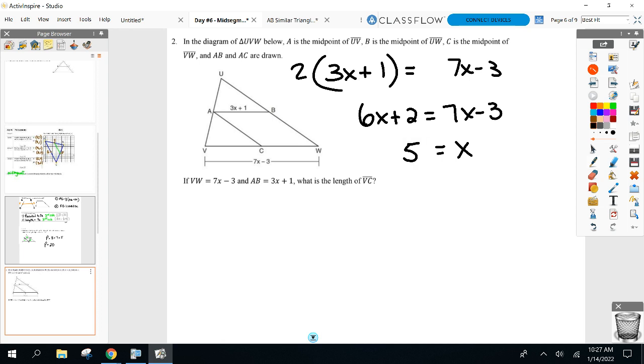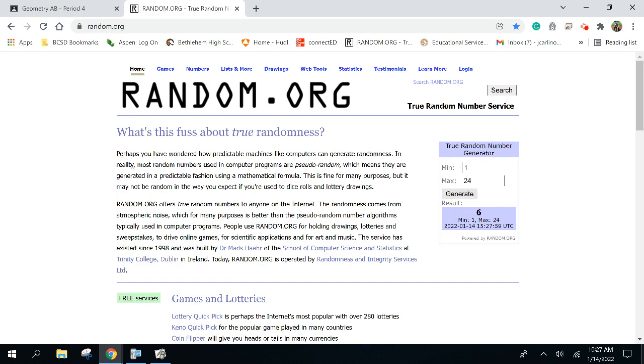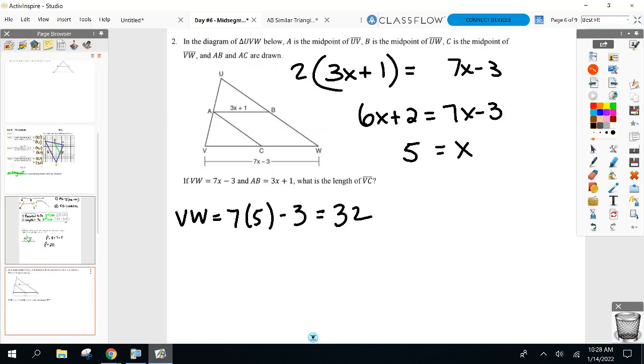Got to read the problem though. Read. What's the length of VC? Well, I can find VW. I know what x is, so let me find VW. 7 times 5 minus 3 is 32. All right, now how do I get from VW to VC? Divided by 2, it said C was the midpoint. So those two are equal. So VC, 32 divided by 2, length of 16.